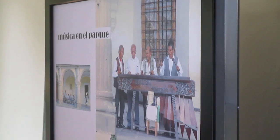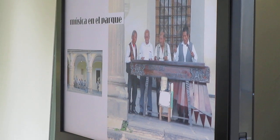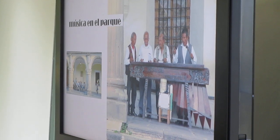This is, you saw these a lot, marimbas. That's a popular instrument, and they'll be playing.